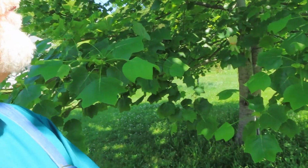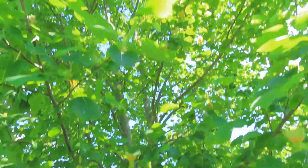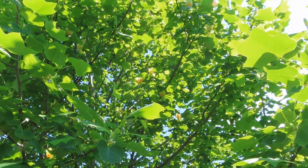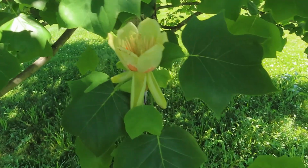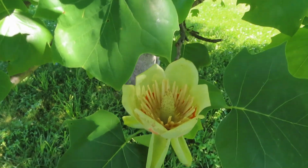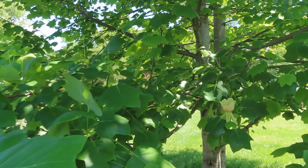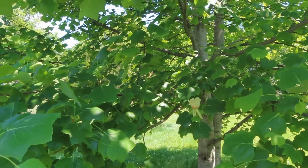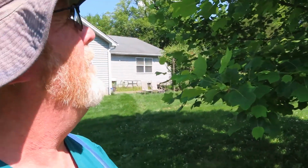But I wanted to show you, if you can see some of the tulip blooms. You can see some up in there. See those? There's one that's real close. Look at that. It's a little bit old, so it isn't perfectly vibrant, but man, they are beautiful. And they're on there in their bloom state for maybe a week, but new ones come over the course of several weeks. So it's a beautiful tree.